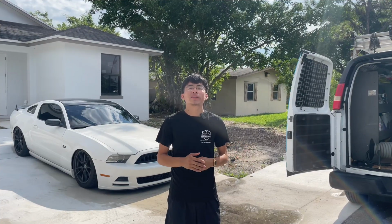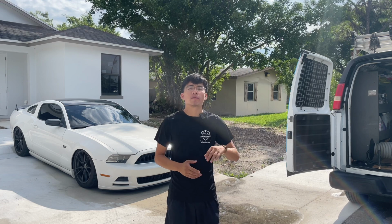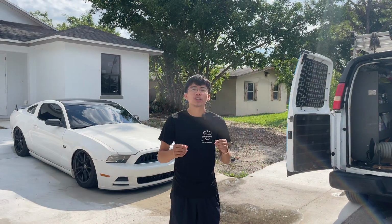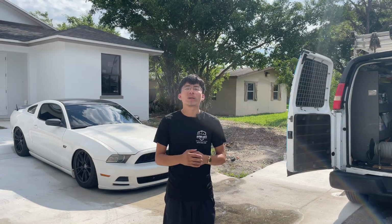A lot of people in general think that using a pressure washer alone can get rid of bugs in a bumper. However, that is not the case, and not to mention, it is not safe whatsoever for your paintwork, as you are running the risk of stripping your paint out of your vehicle with so much pressure.